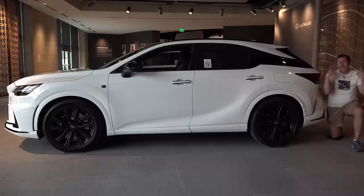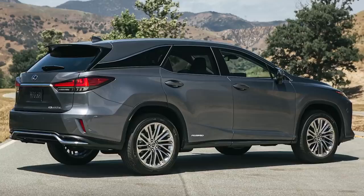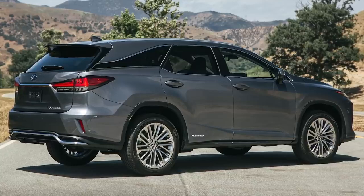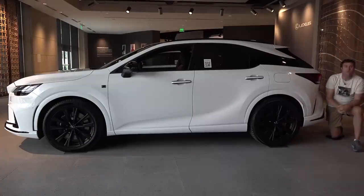Now, one thing Lexus hasn't yet announced is whether they're going to continue to offer the RXL, which was a long wheelbase, sort of stretched 3-row version of the RX that was offered on the outgoing generation. For now, Lexus has only shown and announced the 2-row standard wheelbase version, so I guess we'll find out later if they plan to continue with the RXL.